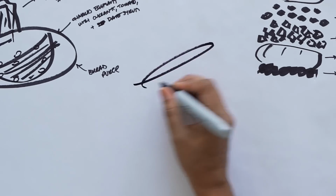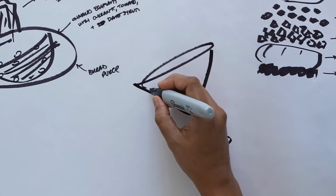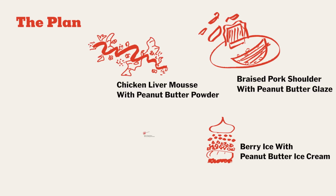It's definitely going to be tight. We won't be hanging out and having cocktails in the middle of this. But should we make a peanut butter cocktail? That sounds gross. What if it's a great martini, but the olive was a really salty peanut butter thing? Oh, that's kind of cool.